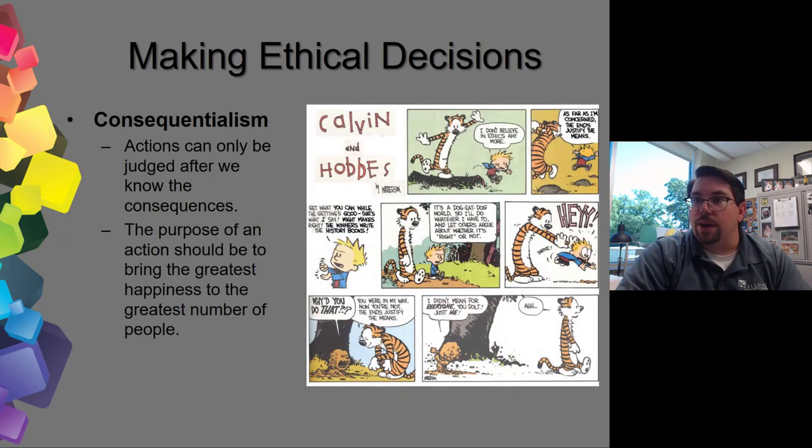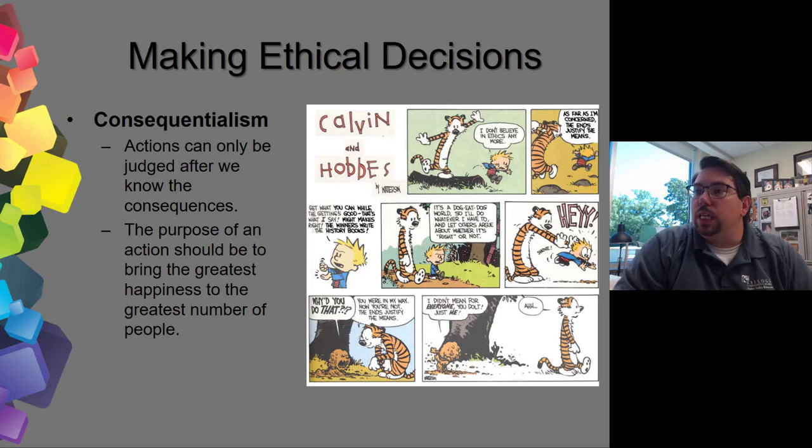Consequentialism is a different form of ethical decision making. Consequentialism is the idea that the end result can be used to judge whether actions were right or not. The purpose of the action should be to bring the greatest happiness to the greatest number of people, right? Well, let's look at World War II with the Holocaust.